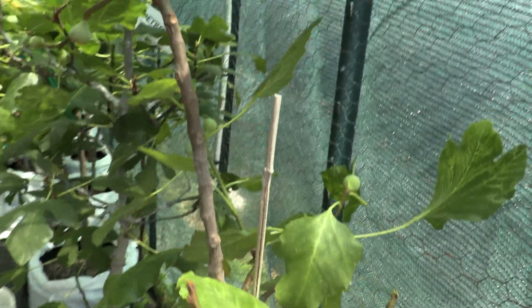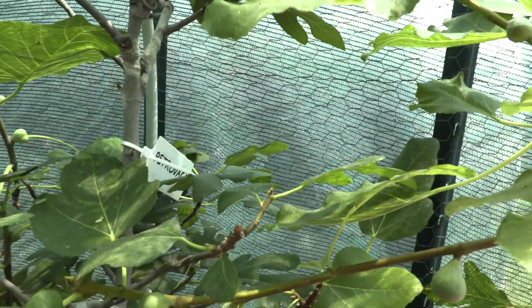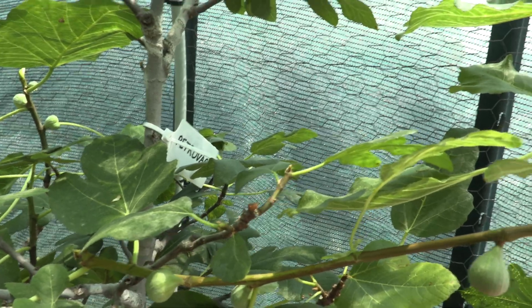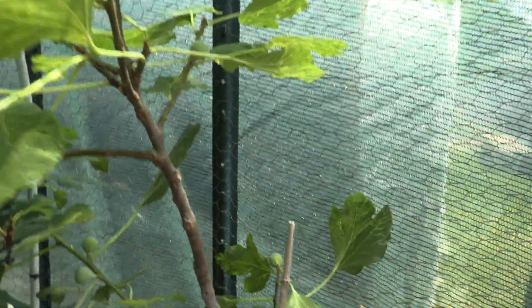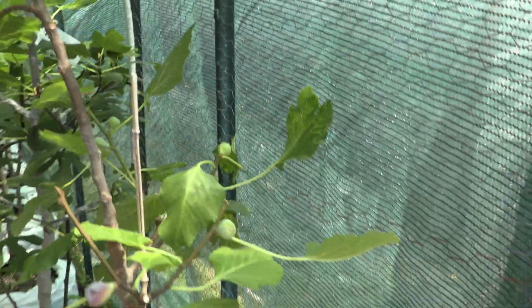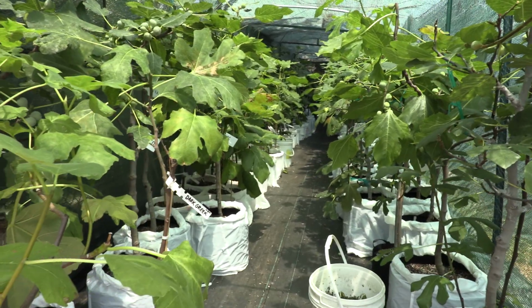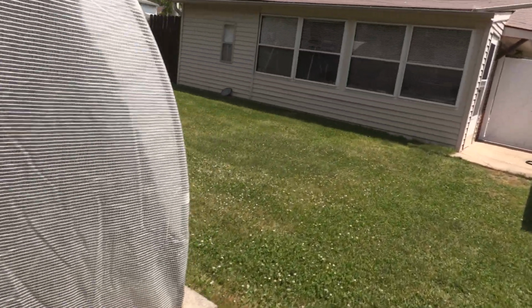This is another Preto. And I also have some smaller larger trees in my garage right there. They're taller, they could not fit in here. So I will show you those trees later. I have to air layer. That was my update on these fig trees. And there are more here in the greenhouse. I'm gonna just give you a quick look.